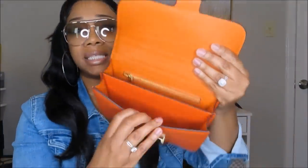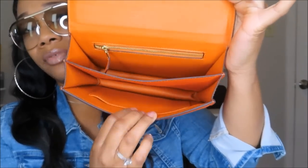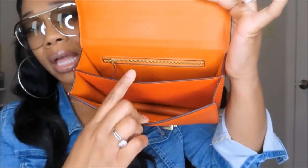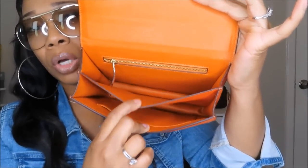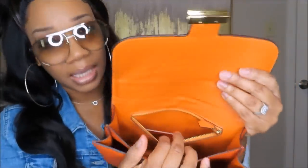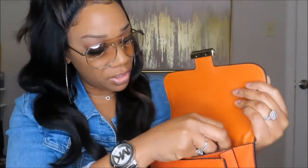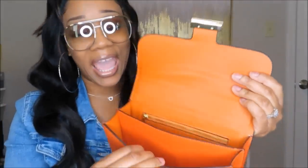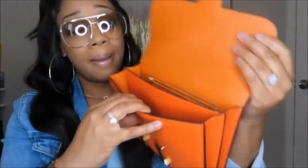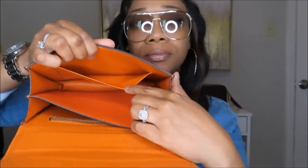Okay, so this is the inside of the bag, y'all, and I had already took out the foam and stuff like that. Okay, so we got two pocket components. All right, we have a zipper here. Even though this bag is not as big, you can fit some stuff in here. There's also a little pocket here on this side as well.